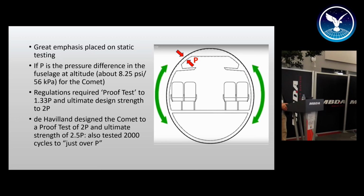Now, the proof test regulations said that the proof test had to be 1 1/3 times that pressure. And the proof test is where you test the aircraft and it has to withstand the application of that pressure, and it has to not suffer any structural deformity after that. It has to be a completely clean bill of health.